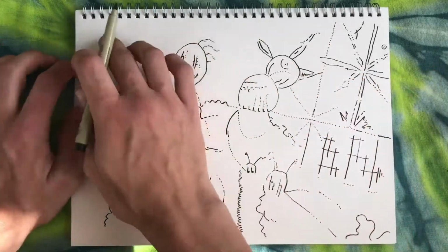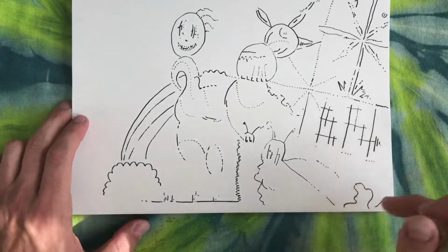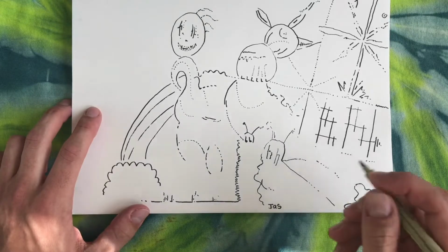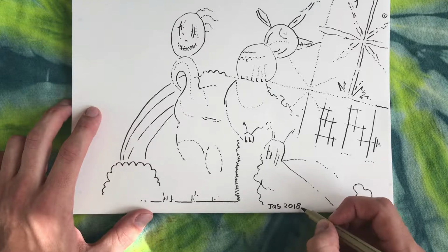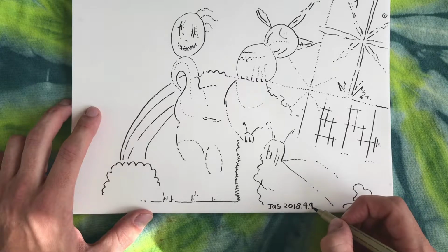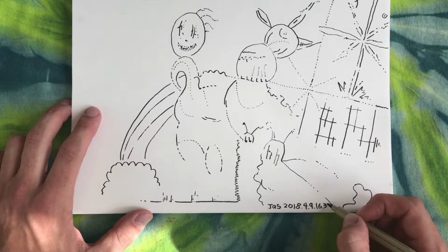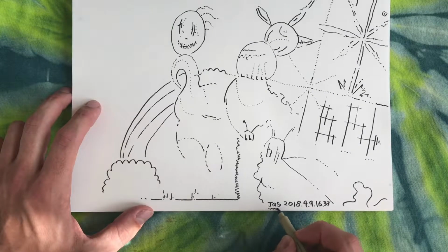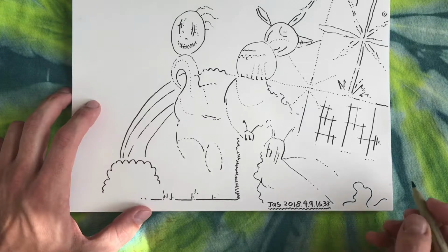And so I like to sign the top or the side with some identifying information. So maybe I'll sign this one now. I don't always sign when I'm done. JAS 2018. It is April 9th, and it is 4:37 p.m. Okay, let's do a little bit of this. Very nice.